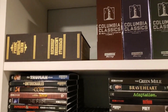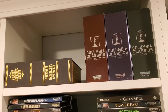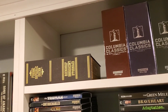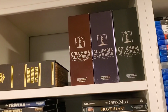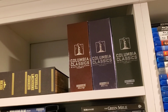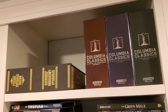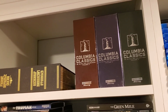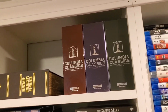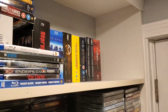Now, we have this shelf. I know it's kind of hard to see, but this shelf right at the top in the middle, I have the John Wick book box set. And then how perfect do the Columbia Classics box sets fit up there? Doesn't that look amazing? When you take out the John Wick box set, I could fit at least 3 more of the Columbia Classics. So that's nice. It seems like those box sets were meant to be up there because they fit absolutely perfectly.